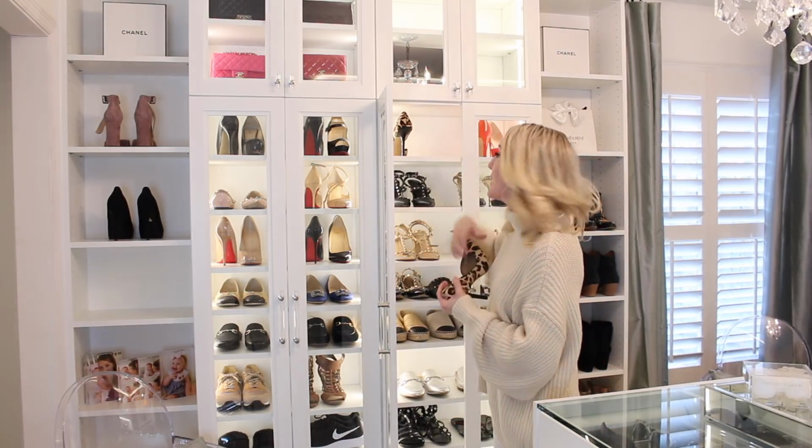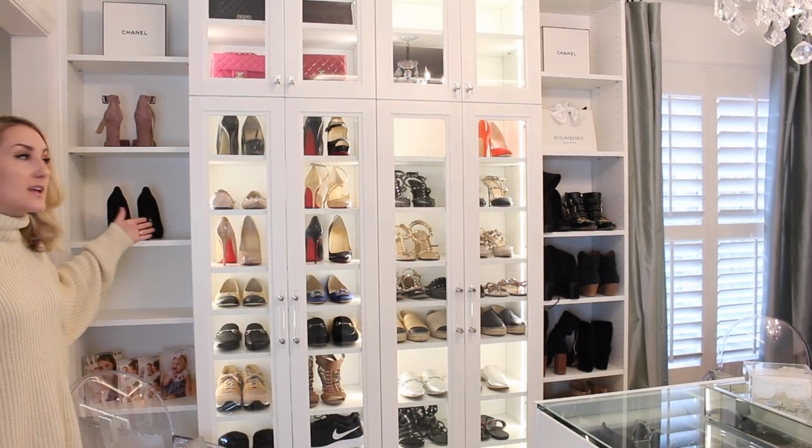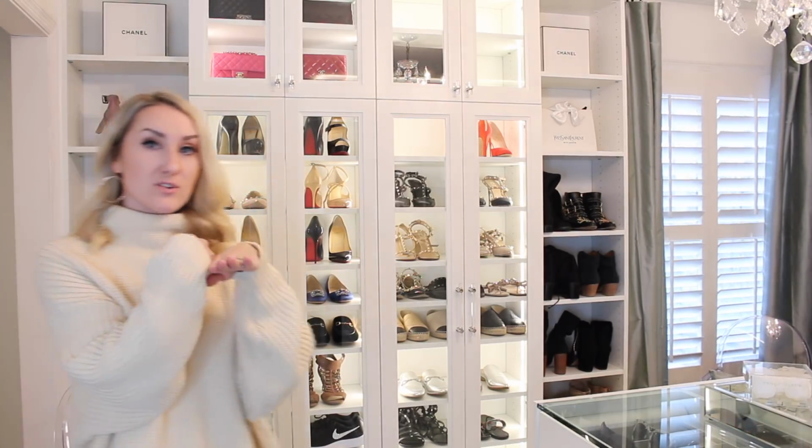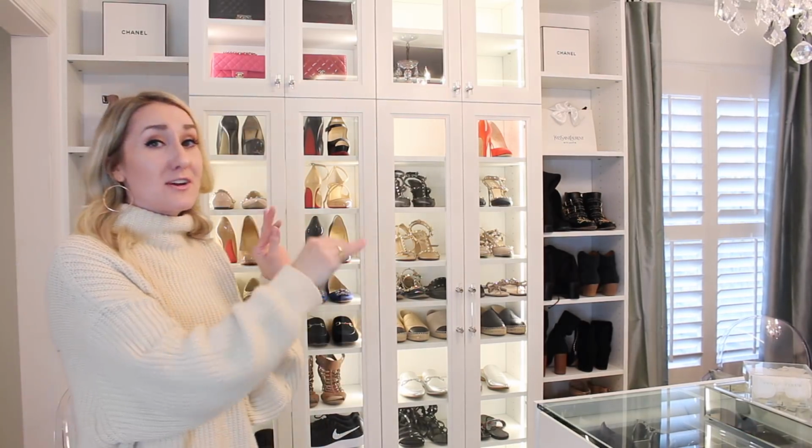Is this a clean out video? No. I want to get rid of these right now because I haven't worn them in years. I don't even know. I don't mind putting more shoes on the side. Here, and on these shelves, I could put 6 pairs if they were turned the right way and smushed. I have them very spread out.